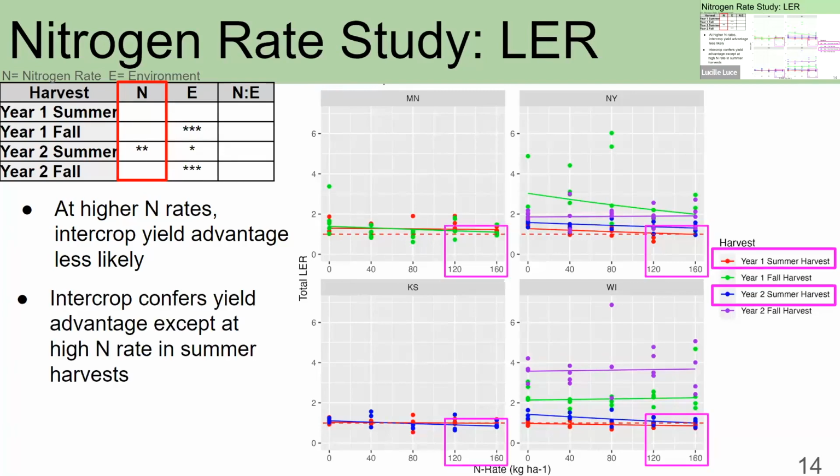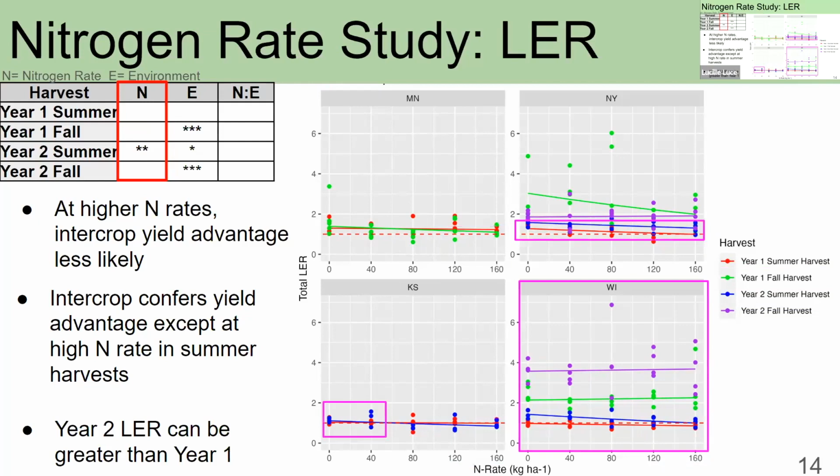Overall, LER results consistently showed an advantage for intercropping across nitrogen rates, except at 120 to 160 kilograms of nitrogen per hectare in year 1 summer and 160 kilograms in year 2 summer. We saw that LER values were higher in year 2 than in year 1 for both summer and fall harvest in Wisconsin, for summer harvest in New York, and at low nitrogen rates in Kansas.